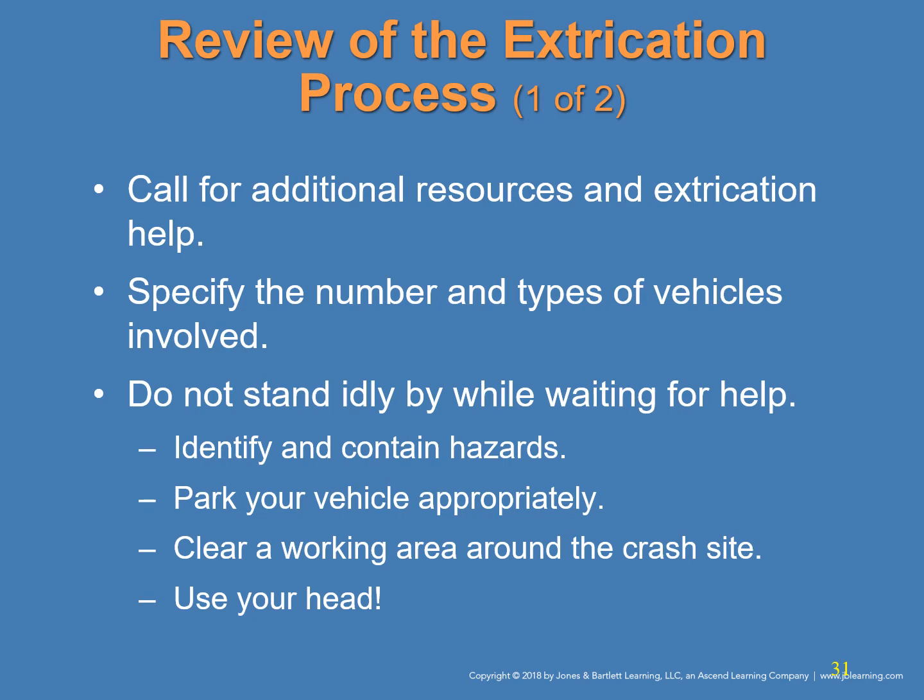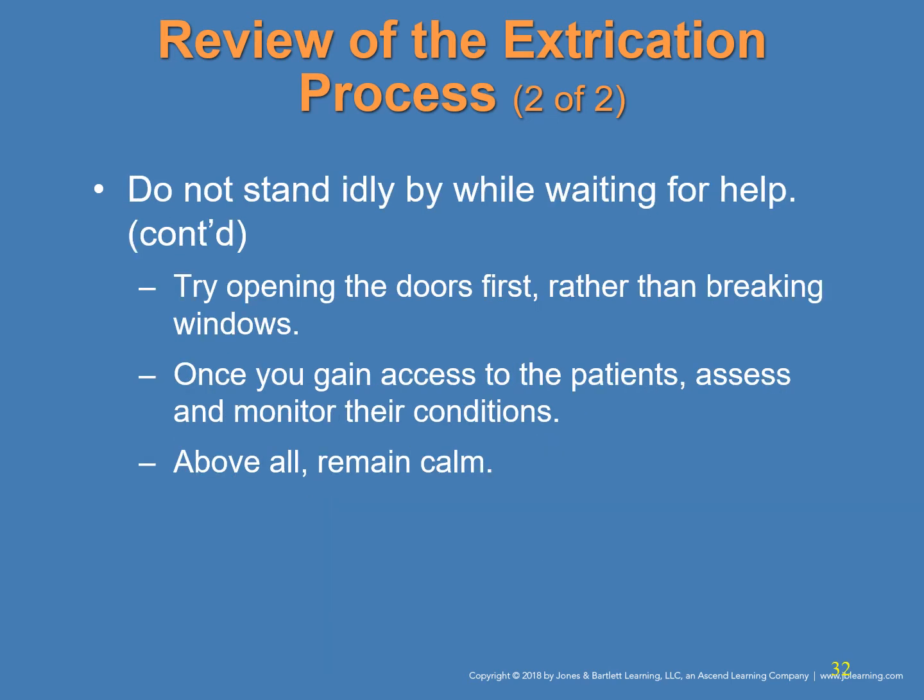Use your head. Think and use what tools you already have. Try opening the doors first rather than breaking windows. Once you gain access to the patients, assess and monitor their conditions. Above all, remain calm.